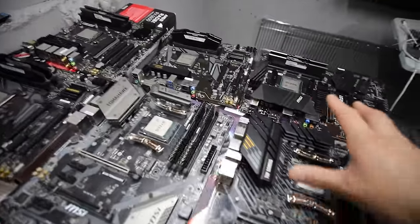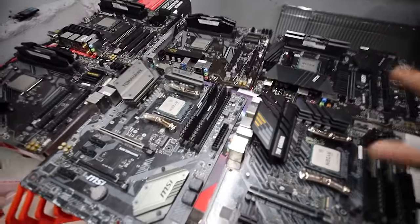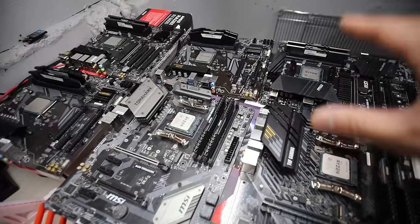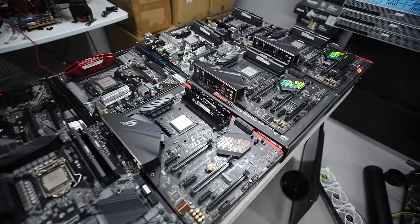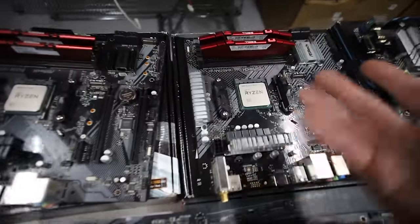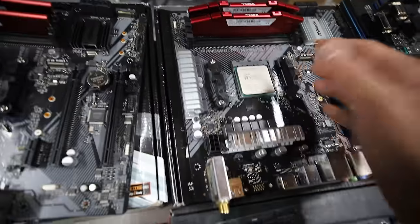Now we have 6 5950X setups here. So 6 5950X CPU combos, 5 3900X. Those two CPUs are normally pretty prominent for CPU mining, so they should be pretty good. But these four in the middle I just have different ones. 5900X, that's probably really good, so I'm going to have that for mining.